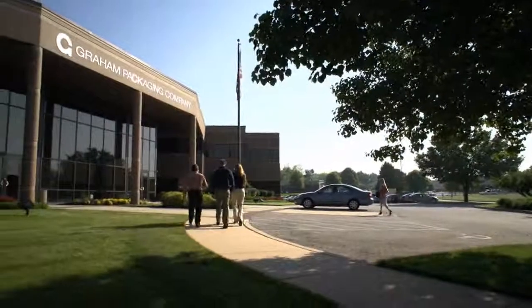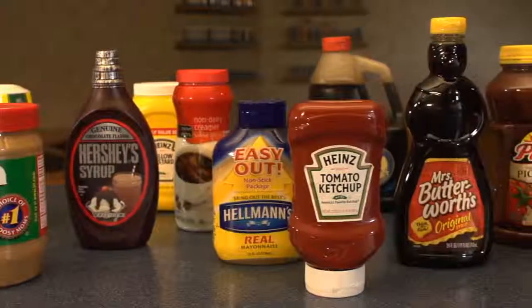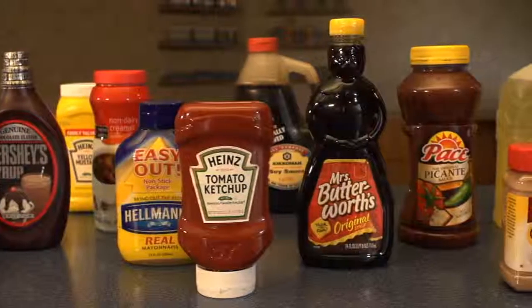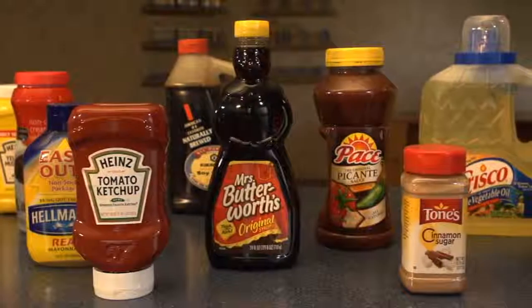Graham Packaging is a custom blow molder that provides unique and proprietary solutions on the packaging side to all of our blue chip customers. Some of the business challenges that we face day in and day out are on the sustainability side in terms of the materials that we use, the recycling component to the materials, as well as reducing overall weight of our packages.